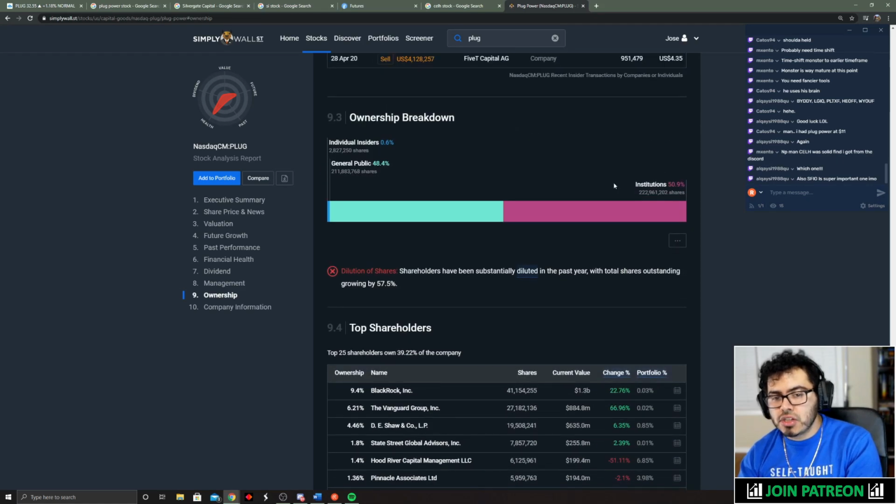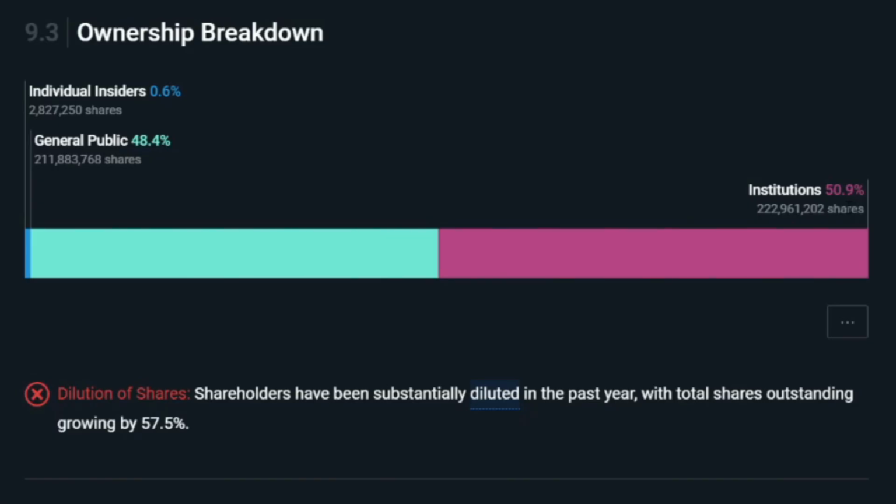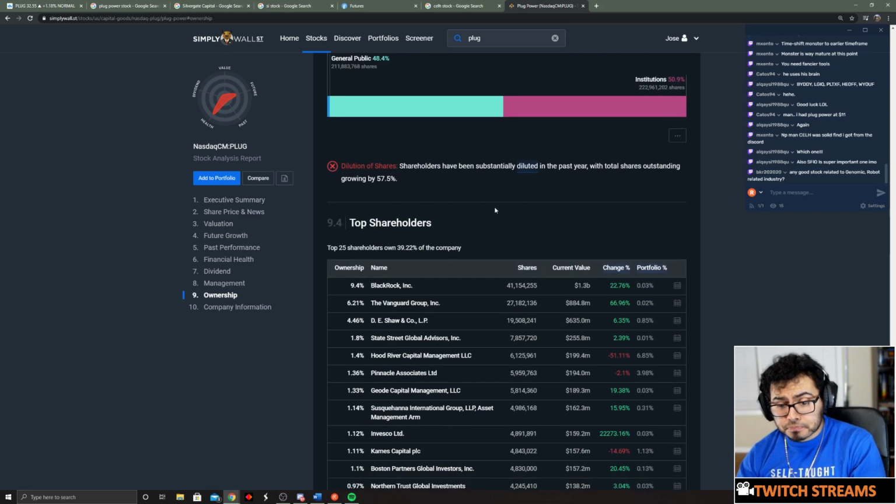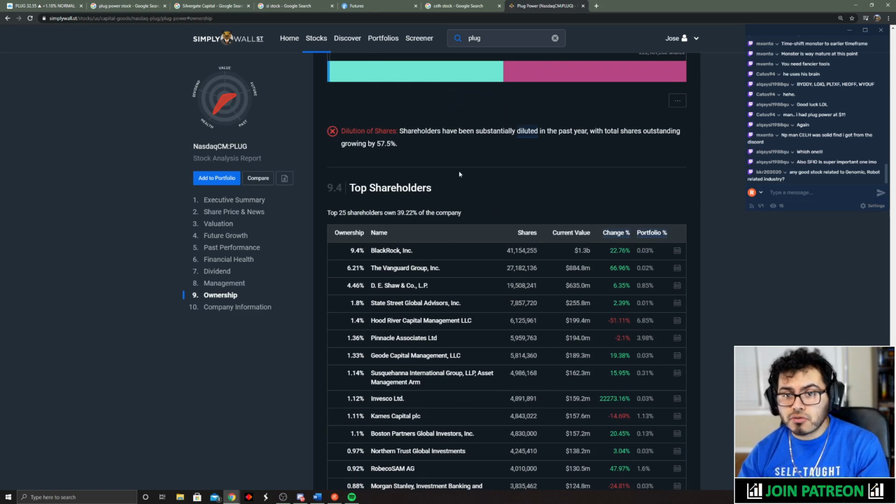We can see institutions own about 50% of the company, and the other 50% is owned by the general public. I don't know if it's impressive, but it's something I don't see too often. General public usually, in my opinion, holds about 20% of most stocks. Usually you see institutions holding about 80%, and insiders holding like the other 10%. So for the general public to own such a big percentage, that's pretty interesting to me.